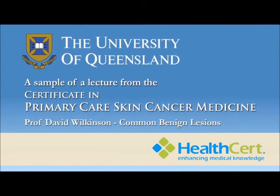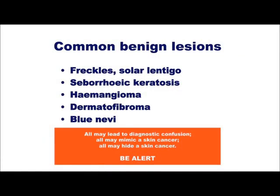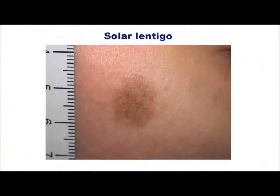We're going to run through common benign lesions, just a few common benign lesions. Why? Because they can all mimic skin cancers, or they can hide skin cancers. And remember, we said you have to be able to name your lesions. So let's run through these. You've all seen these, lots of them, they're dead easy.